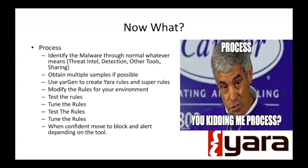Go through and say, okay, this is what the automated tool created, but are any of these strings not going to be useful in my environment? Delete what's not necessary, test the rules, tune the rules, test the rules, tune the rules. And then when you feel confident, move them to blocking and alerting, right? Because every time I have a block, I want a detection. I want an alert on that particular system. So in addition to just blocking, I always want a log of it, ingested into my SIEM and put in the dashboard, so I can say, hey, this Yara rule is firing for this tool.